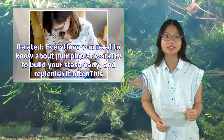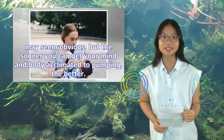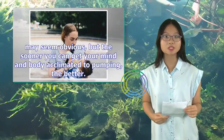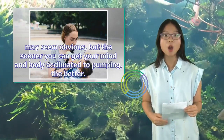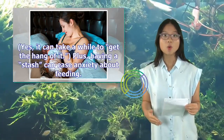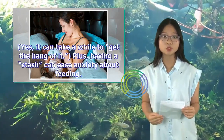Try to build your stash early, and replenish it often. This may seem obvious, but the sooner you can get your mind and body acclimated to pumping, the better. Yes, it can take a while to get the hang of it, plus, having a stash can ease anxiety about feeding.